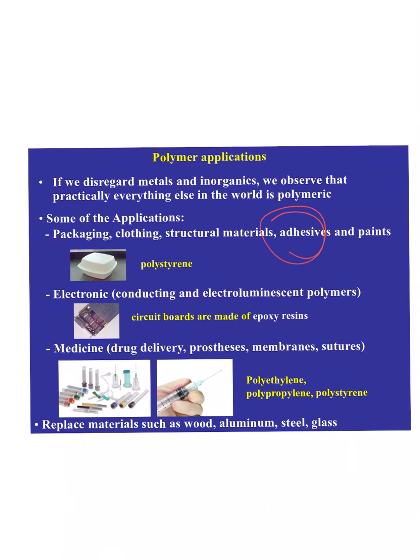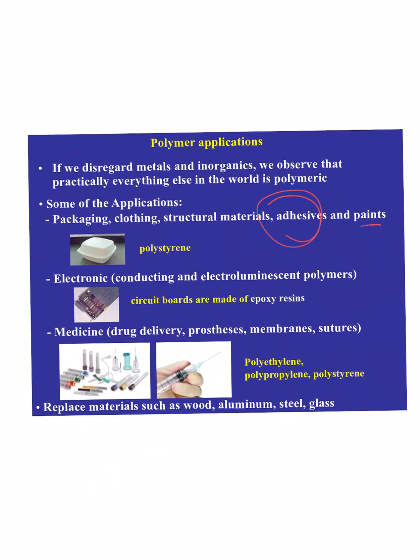And of course, paints also have polymeric components to them that help them have the right viscosity and a lifetime that's desirable. And we also use these in some electronics. We talked about some conducting applications. We also briefly mentioned electroluminescence, which is OLEDs, which is all our screens these days are made from OLEDs.